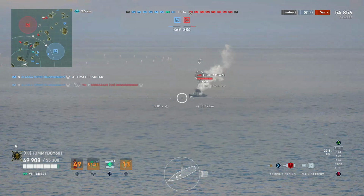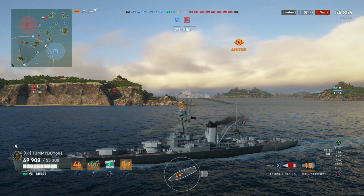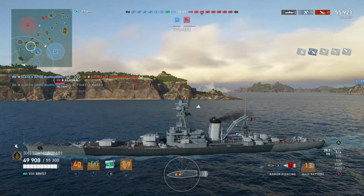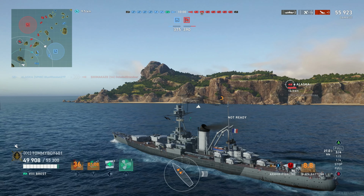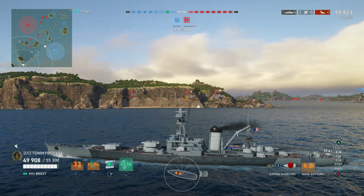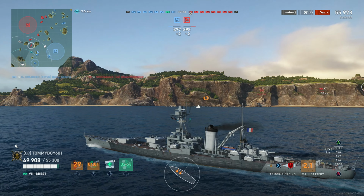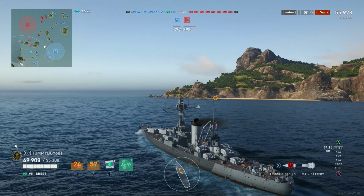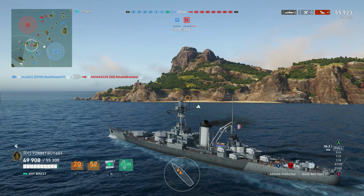You're going to see his base trait would have actually benefited us a lot in this game, because what his base trait does is it reduces the amount of time you're lit up after you fire your main battery. So that detection radius retracts quicker with him, where when you have him fully maxed out, you are going to remain spotted after firing your main gun for only 15 seconds as opposed to 20 seconds. And that can be really, really useful, especially when you're in a stealthy ship like the Brest.